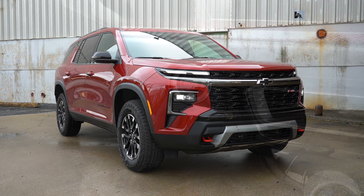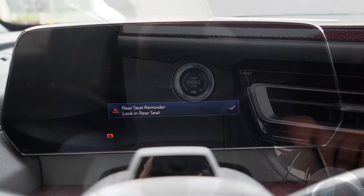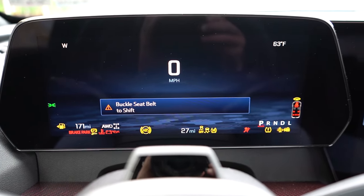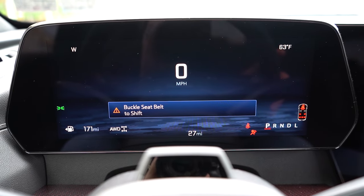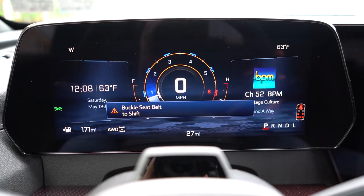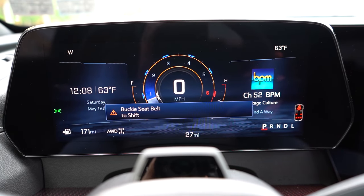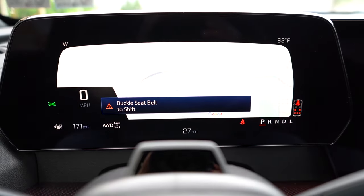So all I'm going to do here is simply put my foot on the brake and press that engine start button. And so once started up, the tech is actually really good on the Traverse. So I'm including the gauges in that because you got an 11 inch digital gauge cluster. That definitely looks good. There's actually a button on the steering wheel where you can completely customize it. There's four different loadouts. So essentially four different looks that you can choose from to display up there.